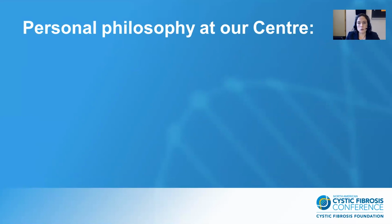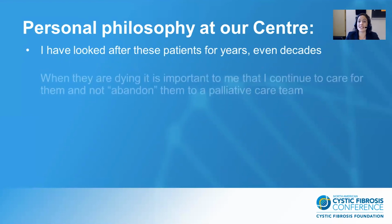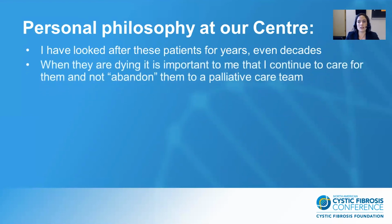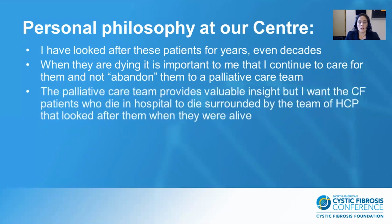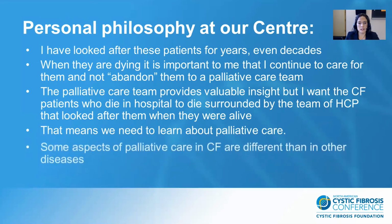So at our center, I spoke to our director, and she has some very strong feelings on palliative care at our center. So these are some of the things that she said to me. She says, I've looked after these patients for years, even decades. And when they're dying, it's important to me that I continue to care for them and not abandon them to a palliative care team. The palliative care team provides valuable insight, but I want the CF patients who die in hospital to die surrounded by the team of healthcare professionals that looked after them when they were alive. That means we have a responsibility to learn more about palliative care and to really get better at doing it.